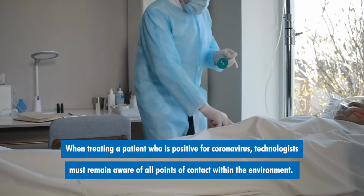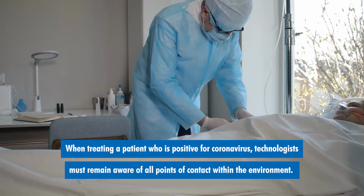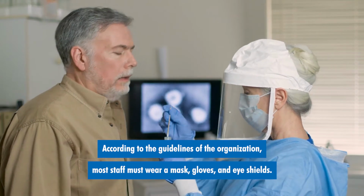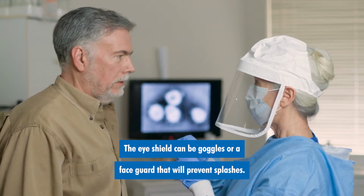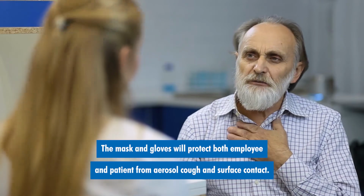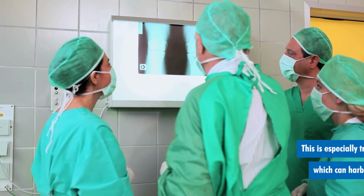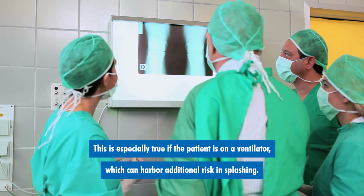When treating a patient who is positive for coronavirus, technologists must remain aware of all points of contact within the environment. According to the guidelines of the organization, most staff must wear masks, gloves, and eye shields. The eye shield can be goggles or a face guard that will prevent splashes. The mask and gloves will protect both employee and patient from aerosol, cough, and surface contact. Some organizations may mandate that the X-ray staff wear isolation gowns for further precaution. This is especially true if the patient is on a ventilator, which can harbor additional risk in splashing.